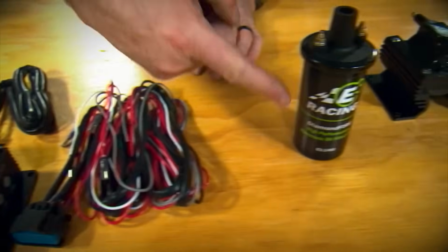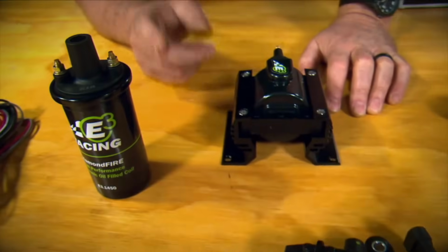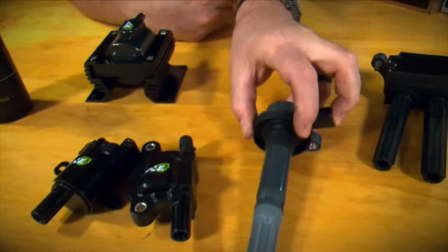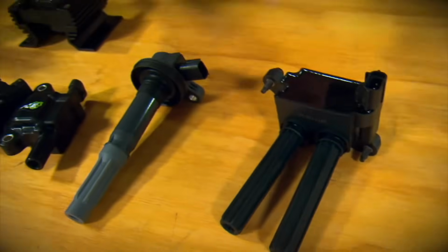Of course, every ignition needs a coil, so E3 developed a whole line of performance coils that range from the traditional round hot rod coil all the way up to the Chevy LS, the Ford Coyote, and the Chrysler Hemi OEM replacements. If you need a coil, they got them.